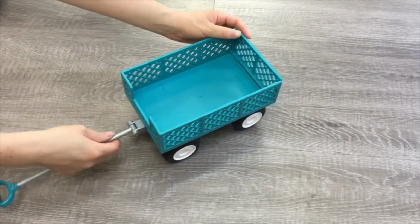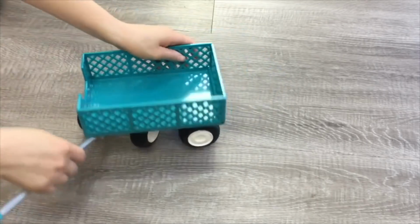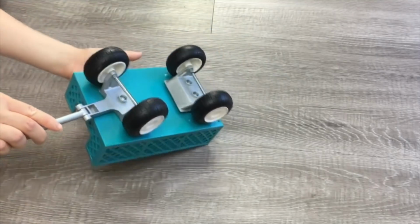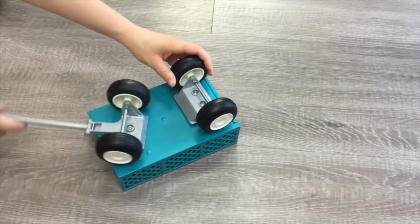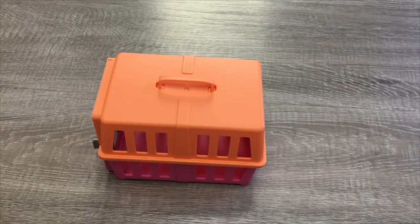What I like about the wheels is that they do turn, so you're able to turn it around, and then this is what it looks like from underneath. So you have these 2 wheels connected, but you can have this one, and that completely moves from side to side. And here we have an animal carrier.